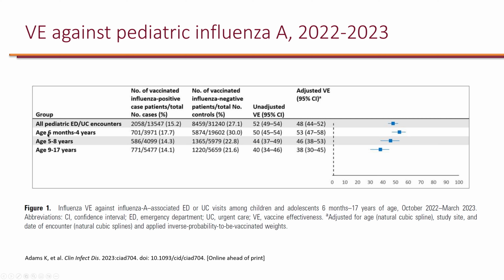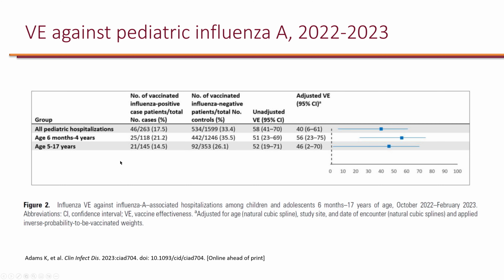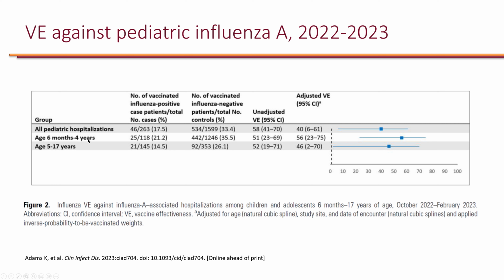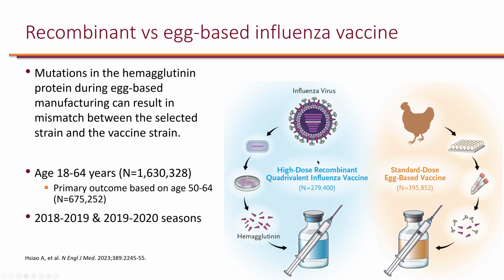And when you look at the specific subgroups by age, so essentially going from age 6 months to 4 years, the results hold for vaccine effectiveness against hospitalization, and for the age group 5 to 8 years, the results hold the same as older pediatric patients aged 9 to 17. So that is really promising that the vaccine works really well for our children. And this graph that I just covered was emergency department and urgent care encounters. And then when you look at hospitalization specifically, you can see that the results hold, that there was significant vaccine effectiveness against hospitalization.